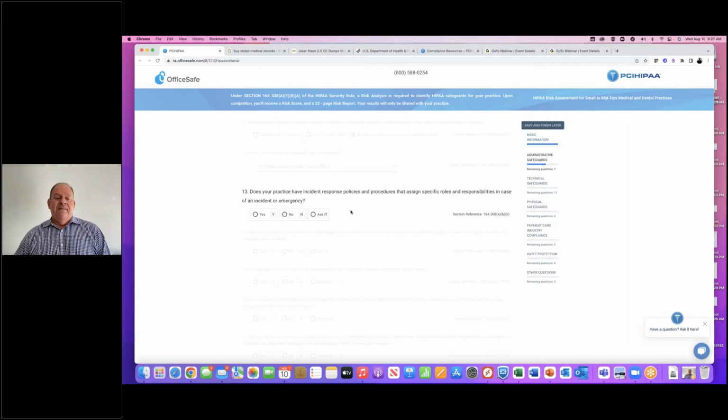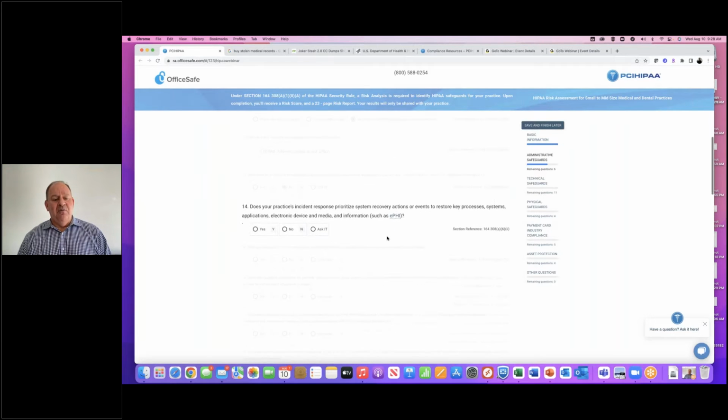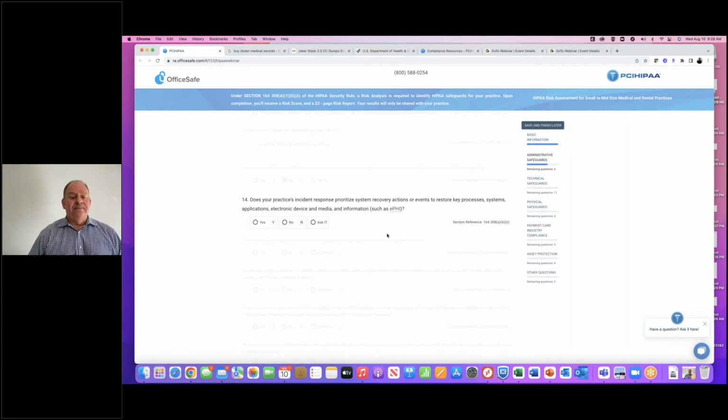Incident response. An incident is if you have a fire, a flood, a ransomware attack. Do you have actual written policies and procedures to identify what to do during an emergency? Many of you, we just don't spend the time to do that, but it's starting to become more and more important. And on the same note, have you prioritized the actions that you have to take when there is an event and something like that does happen?